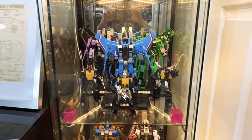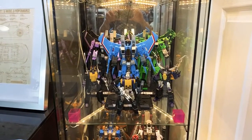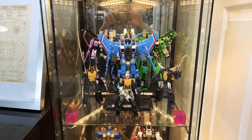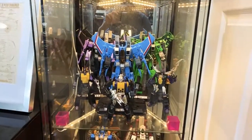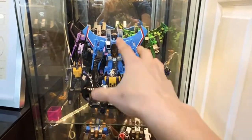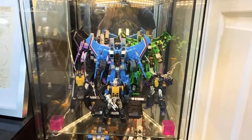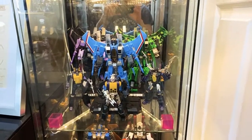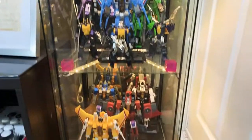So can you open your totes? I don't know what totes are. All right, so here's my kind of weird Seeker slash Insecticon thing. I kind of wanted to make it look like these are matching for the transformation that they went through with Unicron, but I don't actually remember how they work.